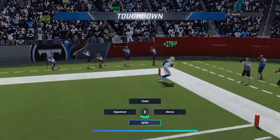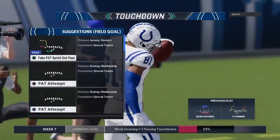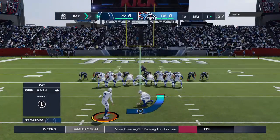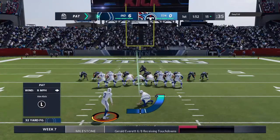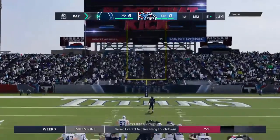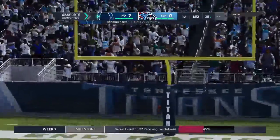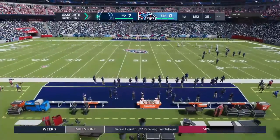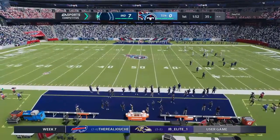And that is caught. Touchdown, Indianapolis, to Gerald Everett. Gerald Everett, his 6th touchdown of the season. And the Colts take it right down and score on the opening drive. And this is good to make it 7-0 Indy. Makes the score Colts 7, Titans nothing.